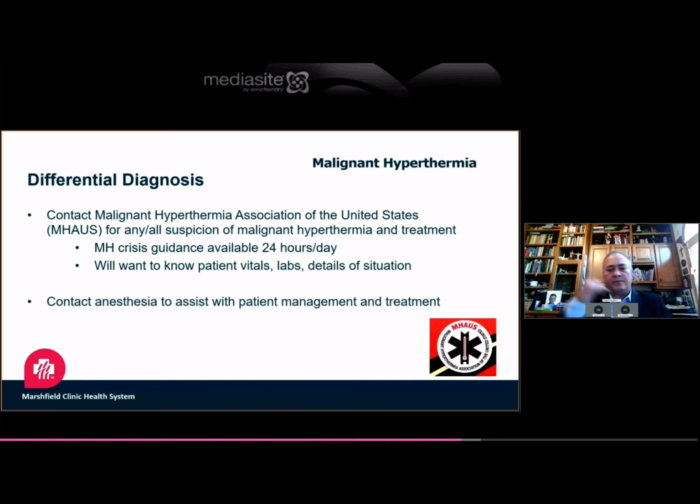What's the temperature? What did you give? What did you do? Through the phone. And once the crisis is confirmed, you right away start the treatment. Also they follow up and you send the patient to ICU and all that. So it's a great tool that we have as clinicians to take care of these patients.